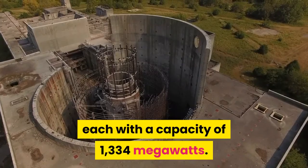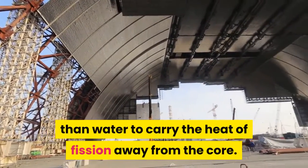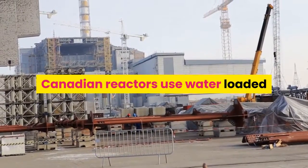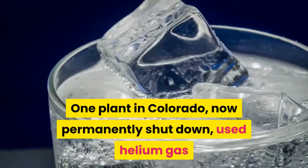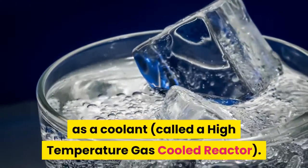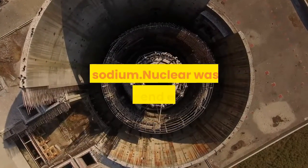1,334 megawatts. Some foreign reactor designs use coolants other than water to carry the heat of fission away from the core. Canadian reactors use water loaded with deuterium, called heavy water, while others are gas-cooled. One plant in Colorado, now permanently shut down, used helium gas as a coolant, called a high-temperature gas-cooled reactor. A few plants use liquid metal or sodium.